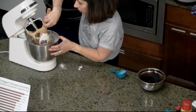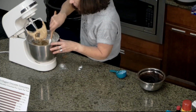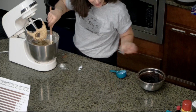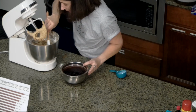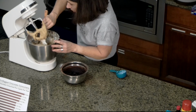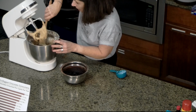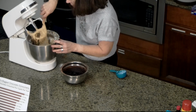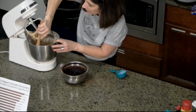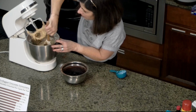Give the sides a scrape, give the bottom a flip, because our next ingredient is the cocoa paste. So let's get all this mixed up first. I can see some of the brown sugar mixture needs a little bit of help down there. You know that if you use a stand mixer, there's that little well at the bottom, and that sometimes needs a little turning over.